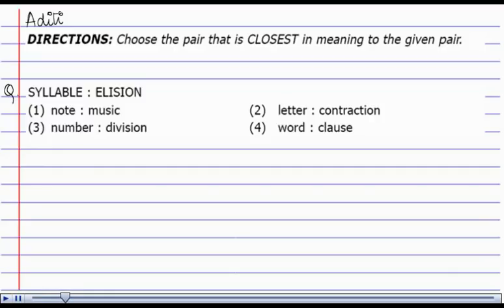Syllable and Elysian. The solution is syllable means a unit in pronunciation, or the way a word is pronounced. Elysian means omission done in a pronunciation.